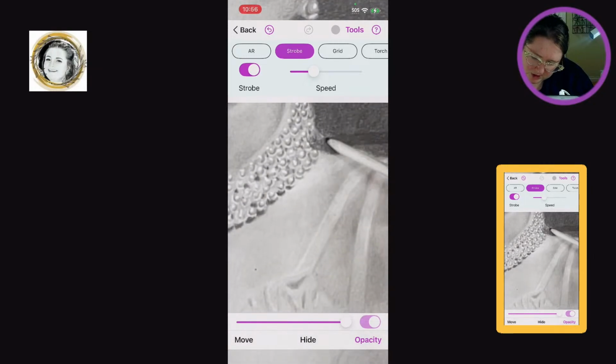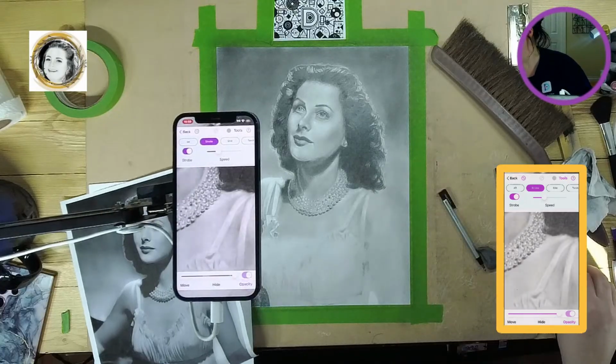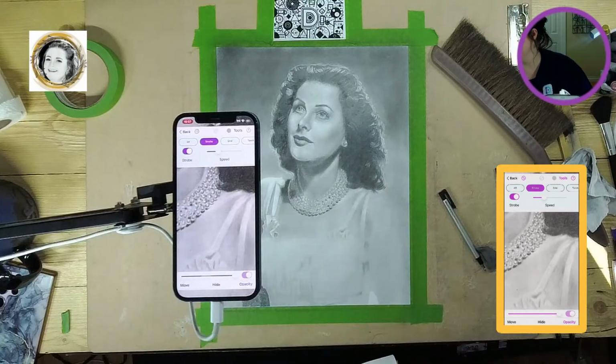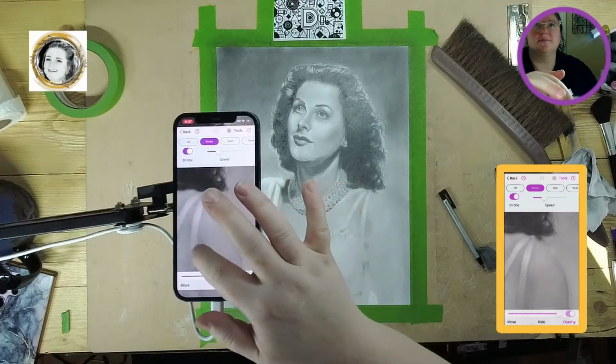And we're just gonna push it right into the paper to make it a nice and solid shade, no little white spots. Okay. Yeah, it seems to like me better when I'm not trying to do a time-lapse video.